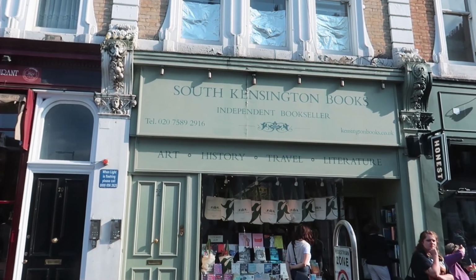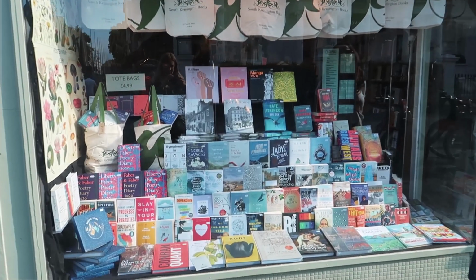One thing South Kensington is also really great for is bookshops. So I'm going to go into South Kensington Bookshop and try and find something for my birthday in a couple of weeks.